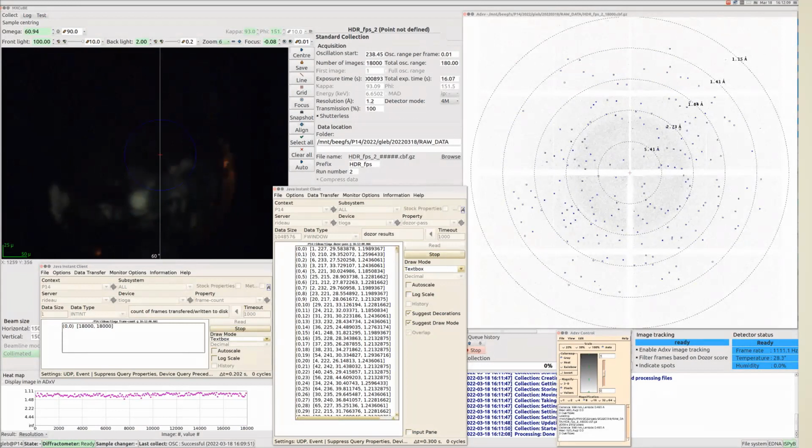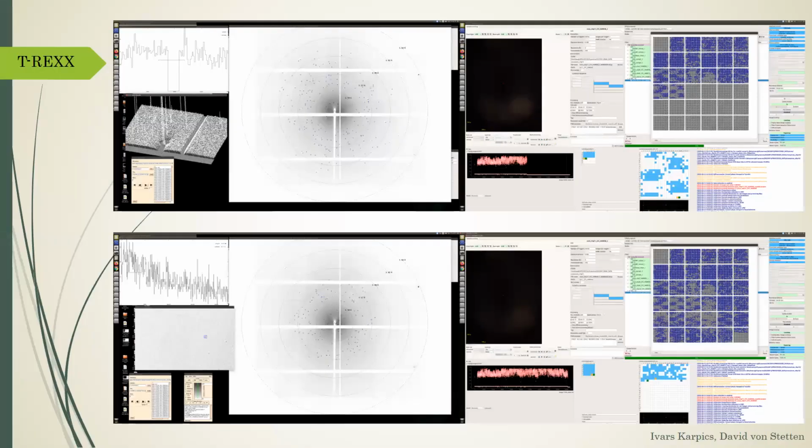So here is the resolution as it is calculated in real time. It finished very fast, faster than I could explain what was happening here. But this was in fact an 18,000 frame collection, and ADXV was displaying the whole time all the spots overlaid with the spots calculated by DOZOR on top.